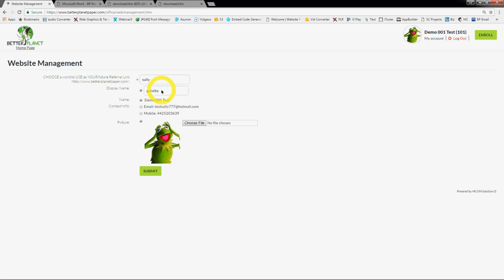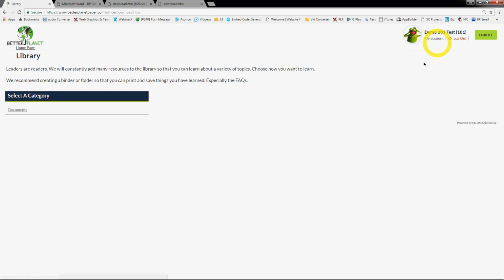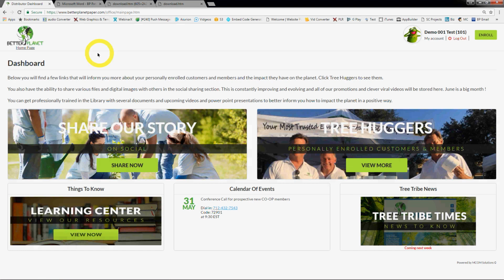And you can also then put whatever name you want displayed on your self-replicated website. You can show your contact information so that any customers or members who need to reach you can. If they go to your self-replicated website, they'll be able to see your information if you have these check marks toggled on. Okay? Once you've completed everything, then you just click Submit. You can get right to the library under My Account as well. So you can either do it through My Account or through the home page.